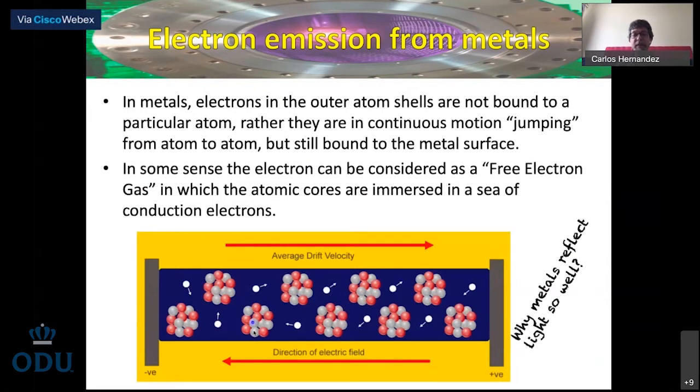If you think, for example, of a wire connected to a battery, let's say that we had a microscope and could see the atoms in that copper wire, illustrated here by these buckyball shapes. Well, yes, the electrons are bound to the atoms, but not all of them. The electrons on the outer shells are jumping from atom to atom.